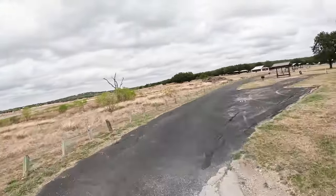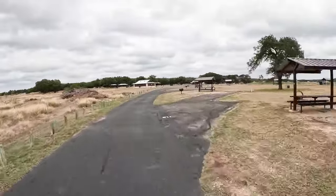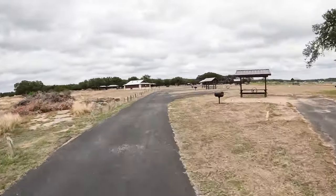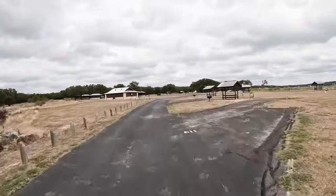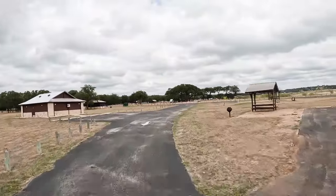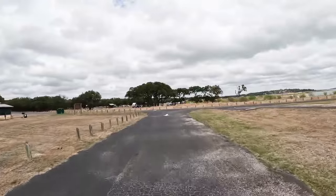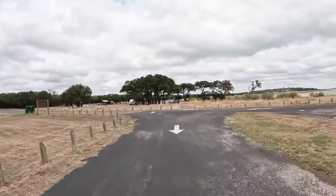Canyon Lake is an impound on the Guadalupe River in the Texas Hill Country. And pretty much the whole state of Texas has been in a drought condition for quite some time.